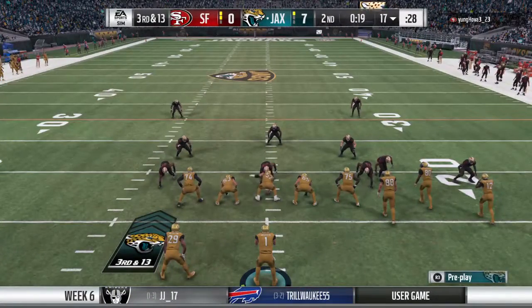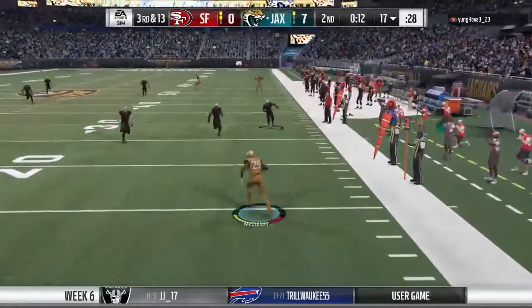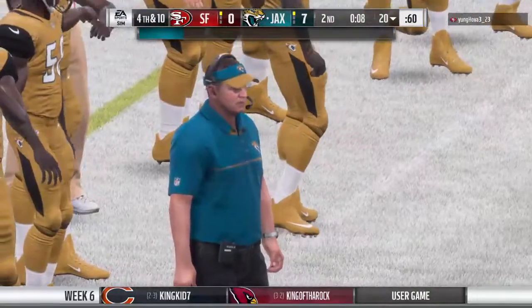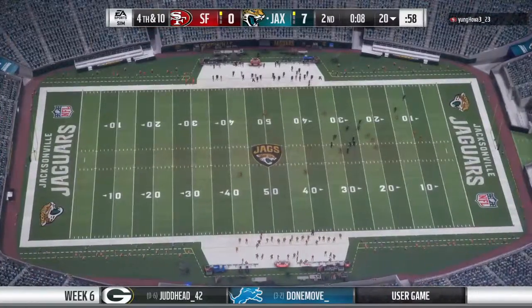Green, 39. To throw is Anderson. From the gun, he'll throw. He's going to leave this for his running back. It's complete, and they're able to bring him down at the 20. And they're going to take a timeout defensively. So with 4th down coming up, they go ahead and burn it and say we'll see what happens.